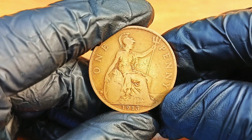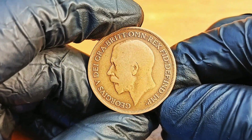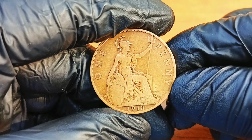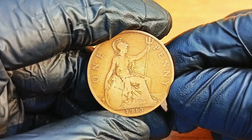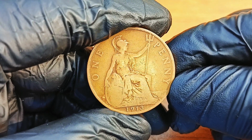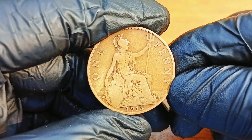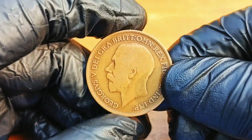Now, let's talk about what makes the 1913 penny special. While pennies from this era were relatively common, what sets the 1913 edition apart is its rarity in fine condition. Over time, many of these coins were worn down due to circulation, meaning the ones in excellent or fine condition are much rarer. This penny is part of a transitional period. The reverse design featuring Britannia would later be replaced in 1928. And King George V's portrait would also undergo some modifications on future coins. So, this specific penny from 1913 represents a brief moment in British numismatic history.